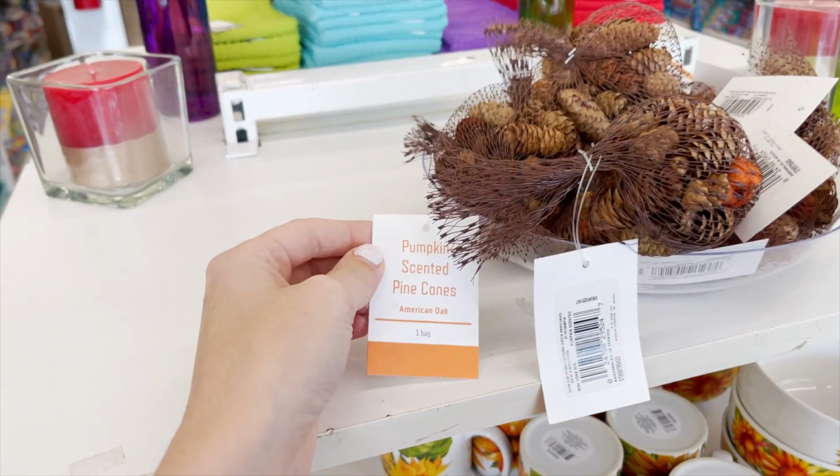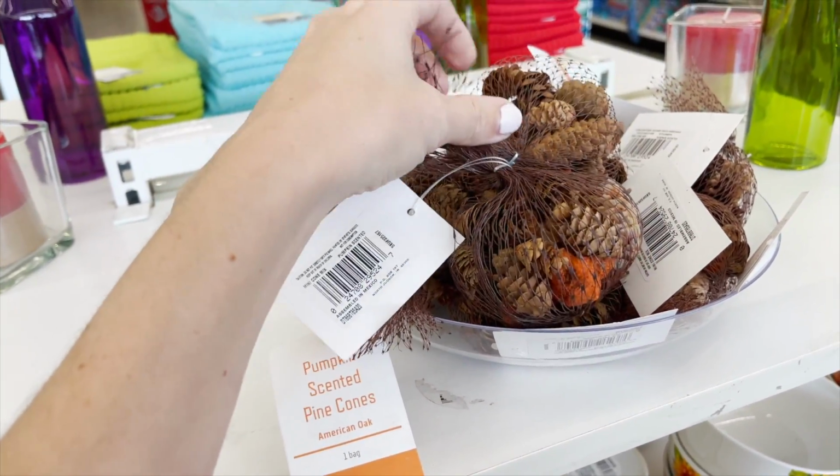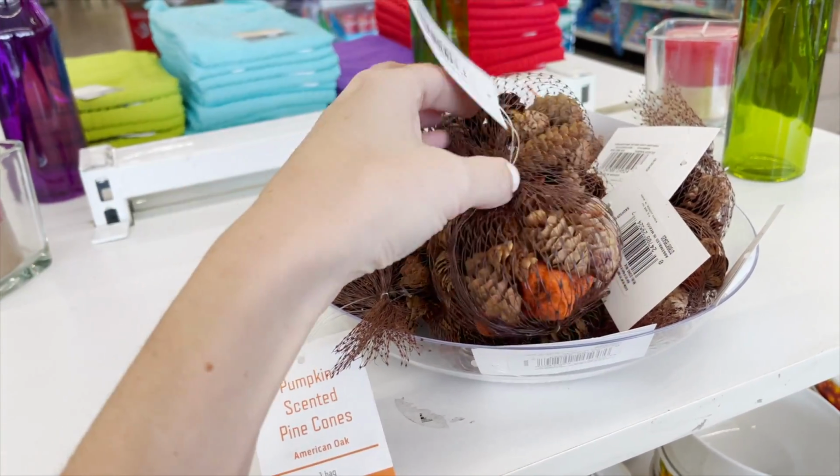They have these pumpkin scented pine cones. You guys, these smell so good. Not like a gross pumpkin, not like a fake pumpkin. It just smells like a really nice fall scent. I don't remember seeing these ones last year. It doesn't mean that they weren't there, but if you see them, definitely grab them because they smell so good for only $1. And it's just a mixture of pine cones and these little orangey things. I don't know, they're very, very cute, and they would be great for fall decor.